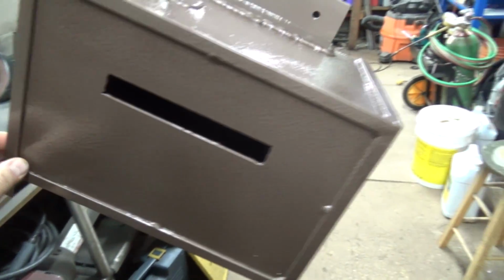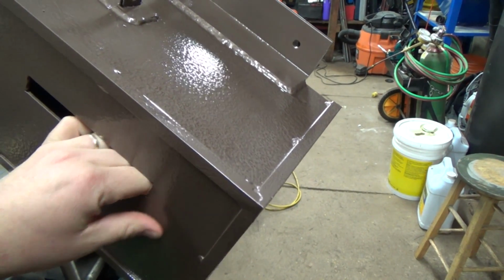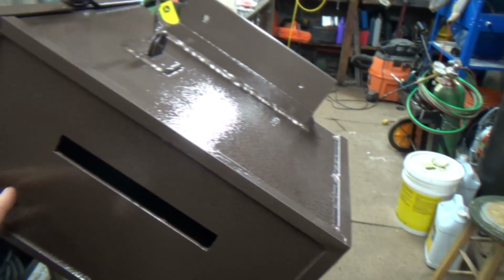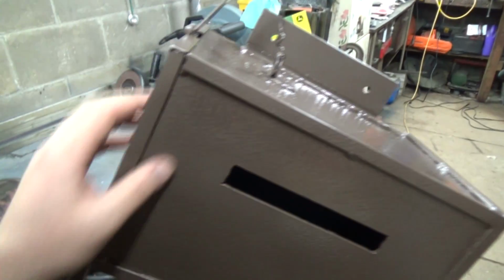But yeah, I'm going to let her sit a couple more days. It should be fine now to mount it, but I just want to let her harden up a little bit more before I go crazy mounting her, drilling holes and then mounting her up. But yeah, she looks good. I think she should be happy with that. She didn't fall off the hook all weekend, so that's good.